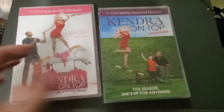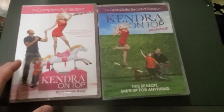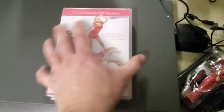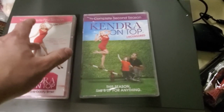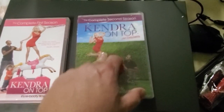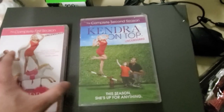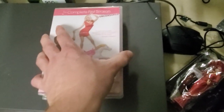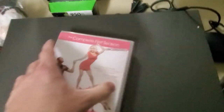I would never watch this, but first and second season of Kendra on Top, they were actually bundled together in the store for $5.99. Amazon had, I think, season one for $17 and season two for $15, perhaps. So I'm actually going to bundle them both together at $25 and just try and move them. Again, activity for the first store.